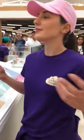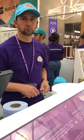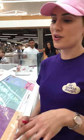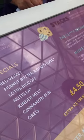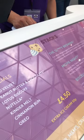Have you guys ever tried Lotus Biscoff? Yeah, who hasn't tried Lotus Biscoff? Well, you know what, I know, right? It's my favourite, it's Alex's favourite. Actually, most of the team are obsessed with Lotus Biscoff. Yes, we're obsessed, right? Cinnamon bun is a recent one we just released, so that's also really good.